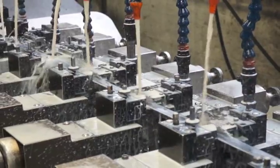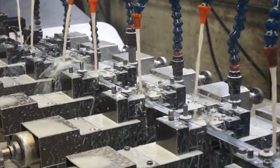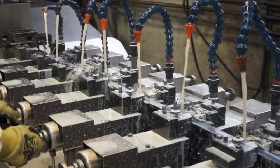The operator monitors and controls the final height through the use of a laser micrometer. Once the coil meets the specification, it is secured and is ready to move to the next process.